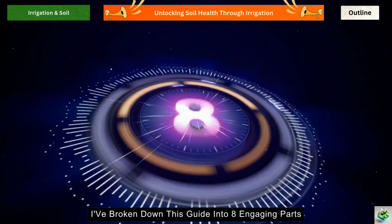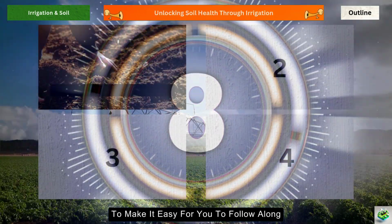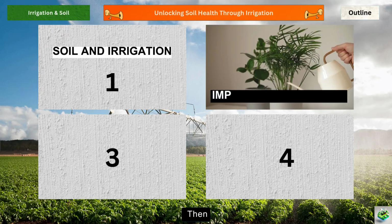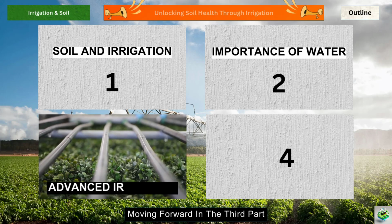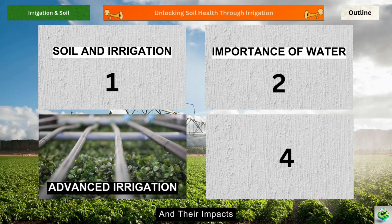I've broken down this guide into 8 engaging parts to make it easy for you to follow along. First, we'll explore the fundamental connection between soil health and irrigation. Then, we'll dive into the crucial role water plays in maintaining healthy soil. Moving forward, in the third part, we'll examine various irrigation techniques and their impacts.